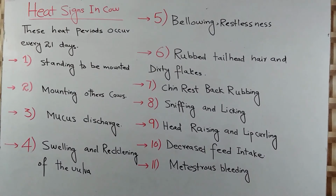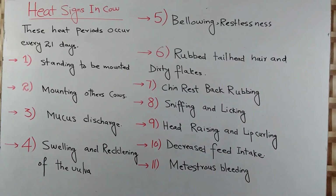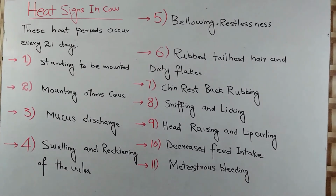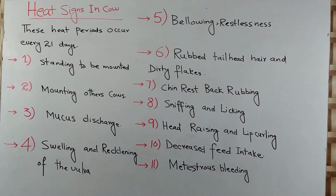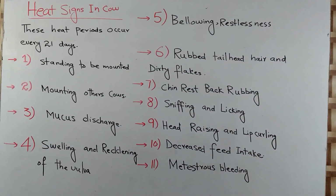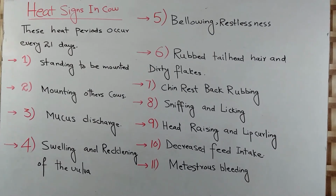Mucus discharge is an indirect result of elevated estrogen level during estrus. You may observe long, viscous, clear, elastic strands of mucus hanging from the vulva, or smeared mucus on the cow's tail, thighs, flanks, or perineal region. However, mucus sometimes won't appear externally until a cow is palpated during insemination.